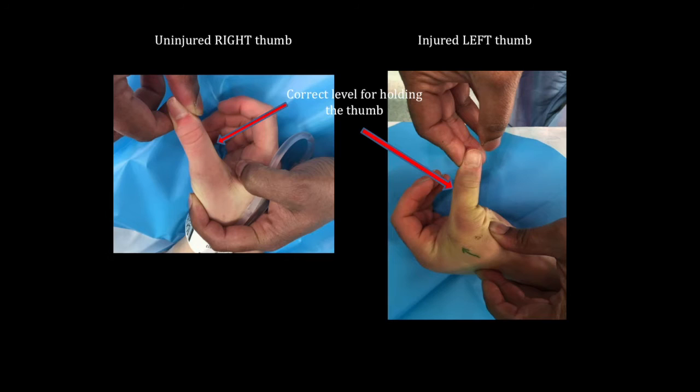This is so that all the force is actually put through the metacarpophalangeal joint of the patient, and there is no force put through the IPJ of the patient. One has to ensure that the patient does not feel pain when the injured thumb is being stressed, and this can be done by putting local anesthetic at the site of injury and ensuring the thumb is numb before stressing.